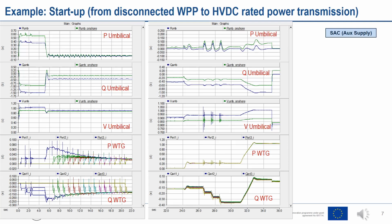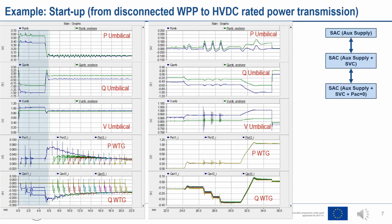Initially, we start with the synchronous AC mode with the umbilical cable supplying the offshore AC grid, or some strings of the offshore AC grid. Then we see some wind turbines being connected. When all of these wind turbines are connected and we have enough active power and reactive power to be able to supply the offshore AC grid, we switch on both the STATCOM mode in the wind turbines and the control of the power through the umbilical cable. And in this way, we see that the active power and the reactive power through the umbilical go basically to zero.